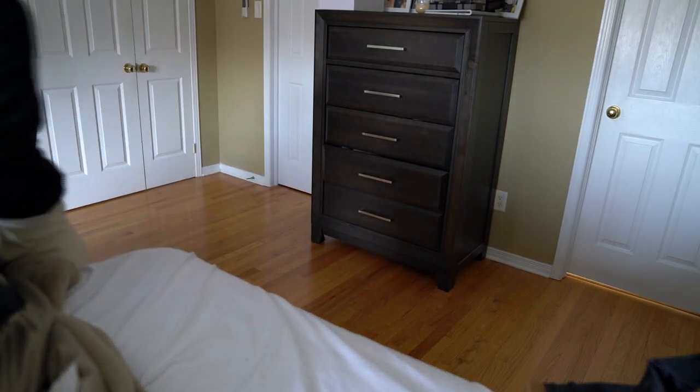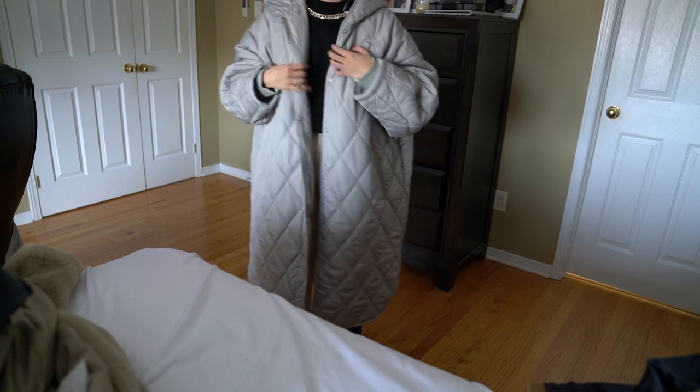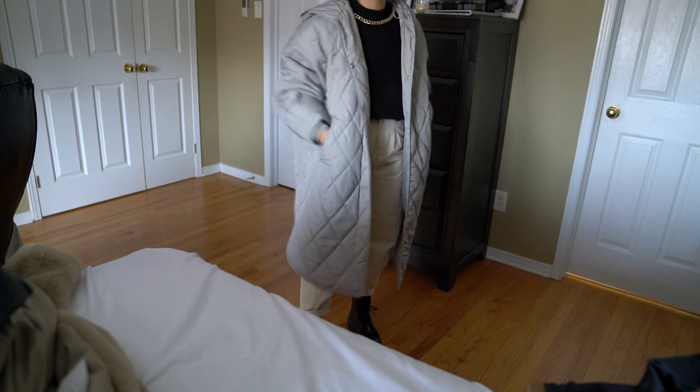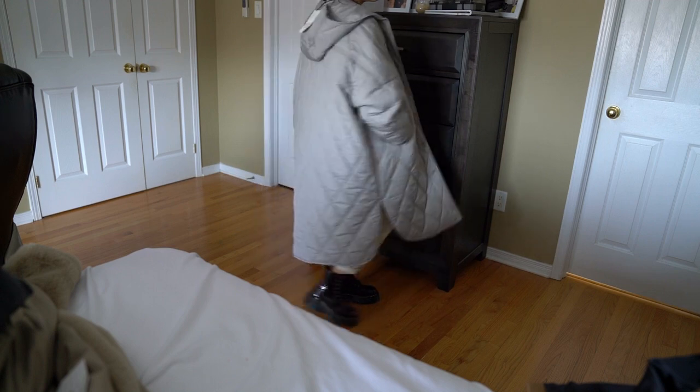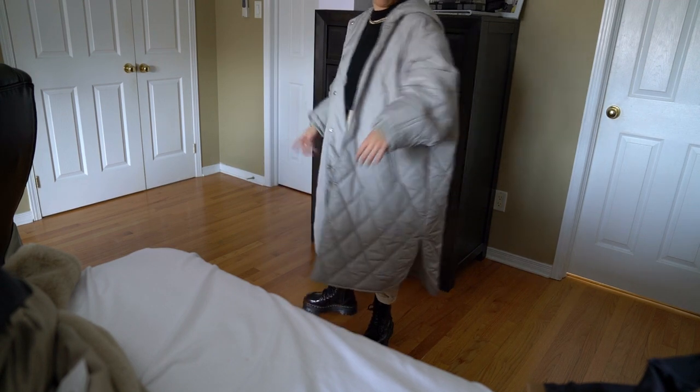And I have one last one to show you guys, which is a puffer coat. This one showed up a few times, and I also see it on Instagram a few times. It's very, very lightweight. It's almost like a really light blanket. Super, super oversized. This is a size small, but it's also super large. And I kind of like it too. It's just so hard to decide, honestly.